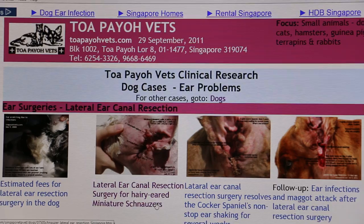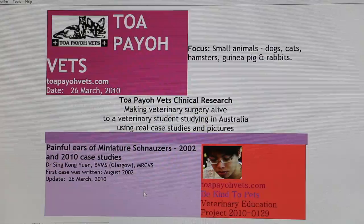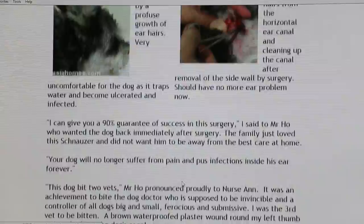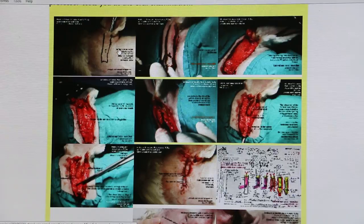So I will click on this now, is a lateral ear canal resection surgery for hairy ear miniature schnauzer, which is quite a common problem now. So I click to the case of the schnauzer with hairy ears and the surgery done. Now many owners want to know how it's being done. So I have one case where I have taken images to show how it's done.